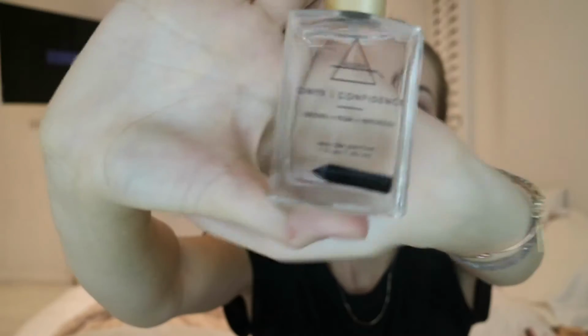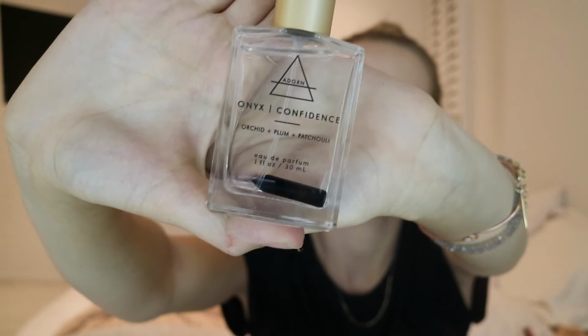But this is Onyx Confidence Orchid Plum Patchouli. And then there's a little stone in the bottom. I don't know if you can see that. Okay, yeah. So I just got this literally yesterday, but it smells so good. I don't know if any of you have smelled an orchid, but I have a lot around my house weirdly, and it just smells like an orchid, but it also smells really fresh. And I think that's such a nice smell because you can put it on with anything.